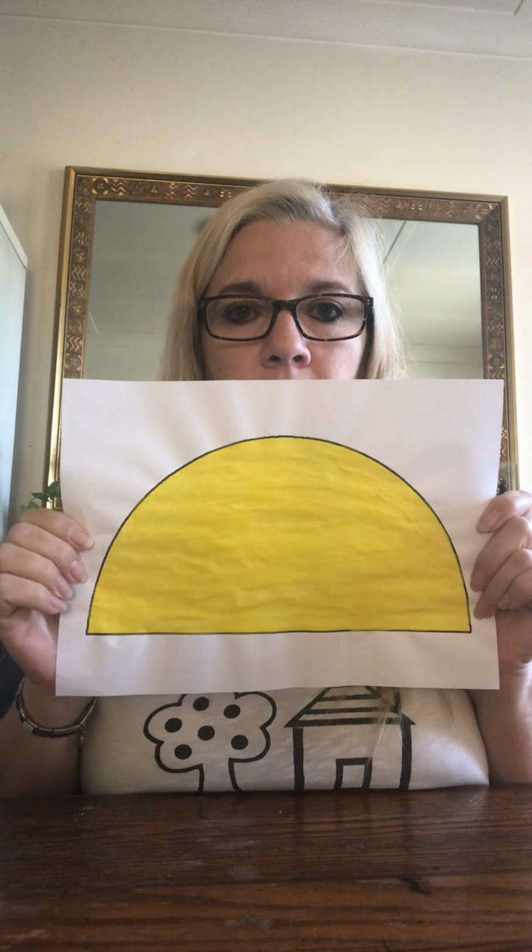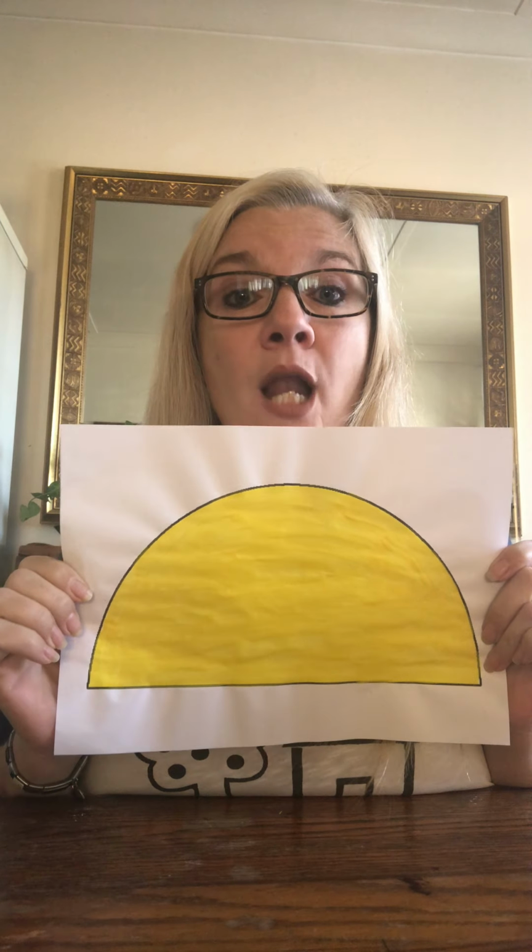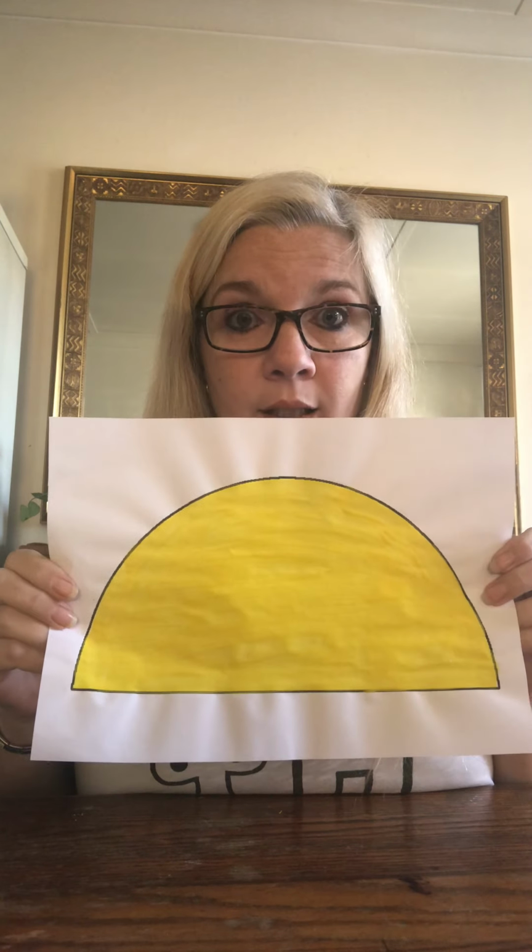Next up, you are going to need some yellow paint. If you do not have yellow paint, you can use your yellow crayon and color. If you're using paint, you can use a paintbrush or your finger to paint. I have this little thingy that I use to put my paint in, or you can use a KFC container to put some paint in. And then you're going to paint the whole same half circle yellow. Paint the whole thing yellow.